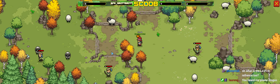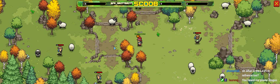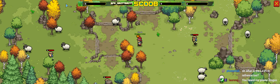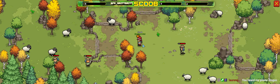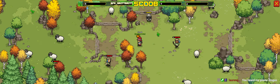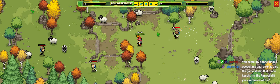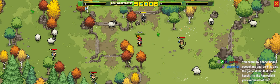Oh, by the way, Photon, it denied you again. It says there's a lot of risk with allowing it through. I know that. What was I doing? I'm getting sidetracked. Oh, I know what I was doing.